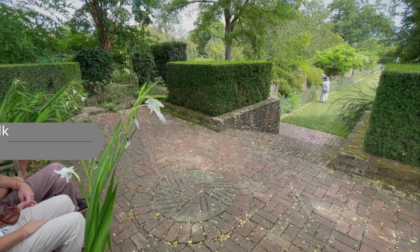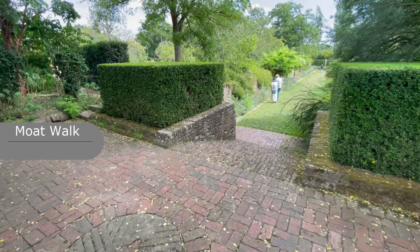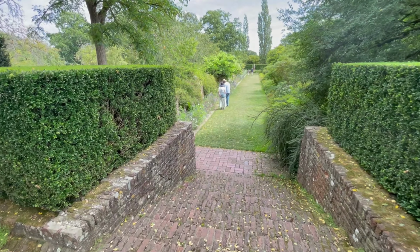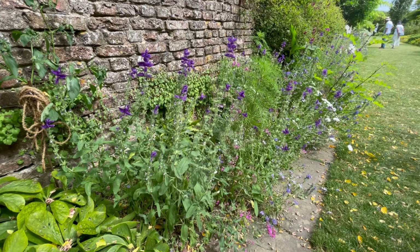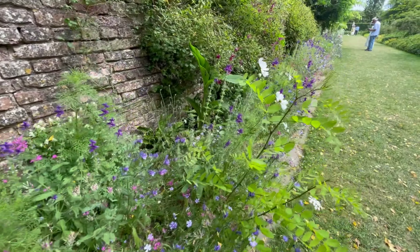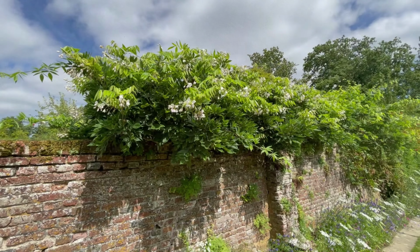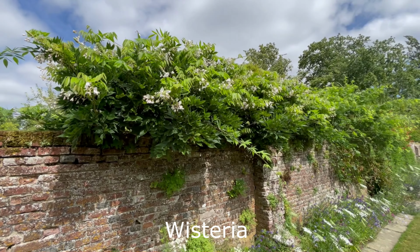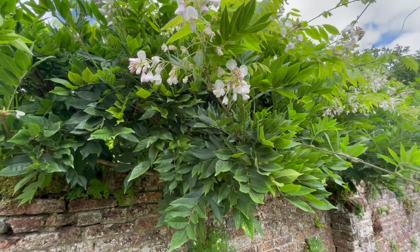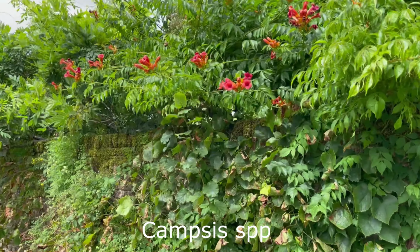This is now what's called the Moat Walk, and we're just looking down, at the top, looking down now. And there were lots of really nice little perennials in here that were growing, lots of colour. So it's quite a pretty little border down here that was looking probably at its prime. It's funny, as we walk around the gardens, certain gardens were looking better, and if you miss out on the white garden, then the cottage garden was looking at its best.